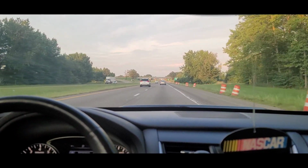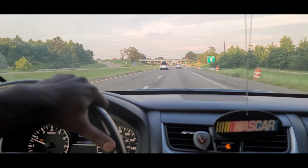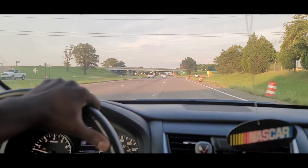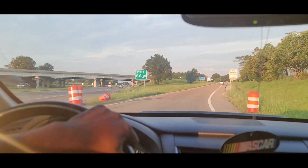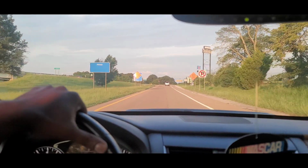Take exit 66, then keep right at the fork. Stop up here by this ATM machine. Get that little 50 spot off real quick. I might need to get more than that. I ain't no telling what else I might want to buy off the car. You know how that go. Keep right at the fork.